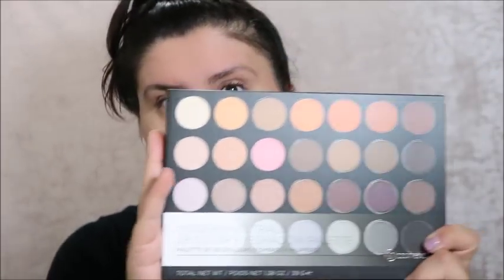This actually retails for, it's called the Studio Pro Contour Palette, and it's $13.99. I mean, some things in one color can be that much. So the next thing I'm going to show you is the big whopper right here.